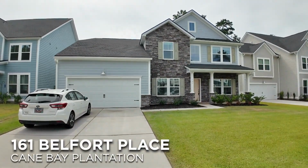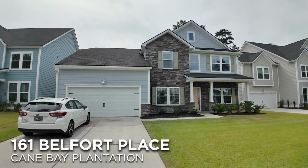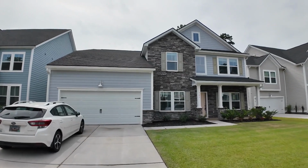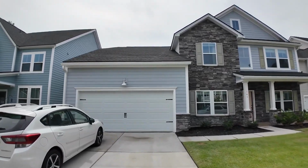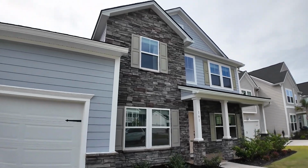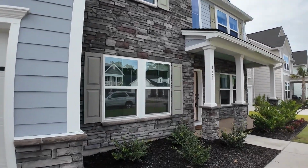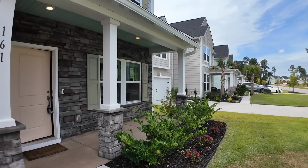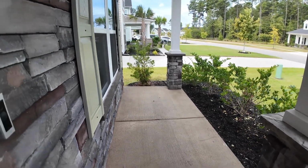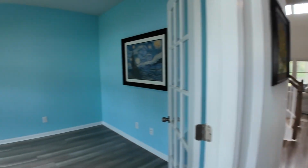So compared to the Annetto, this is a little bit bigger, but the nice part is this home is like new. You have Hardie plank siding, which is fantastic. I love the stacked stone look on the front of the home. Gives a little bit of a different style than just your traditional brick or board and batten. Good sized front porch. Watch out for the water dripping down. Looks like they just had it power washed.